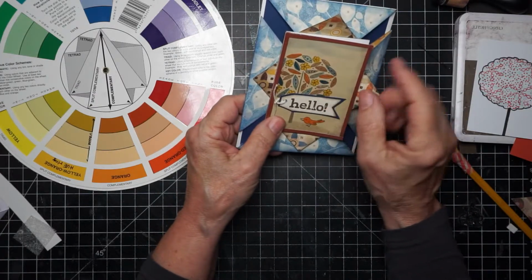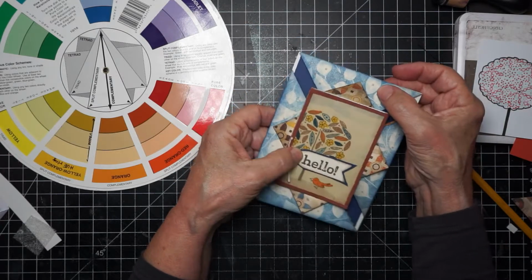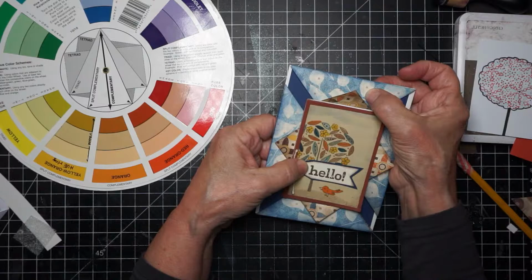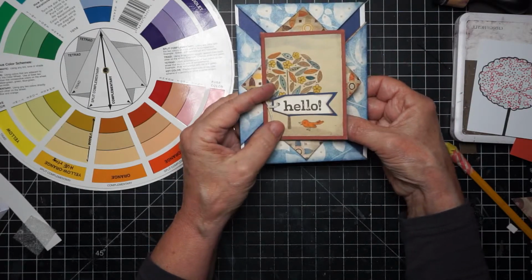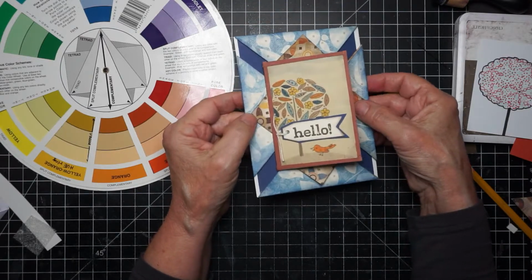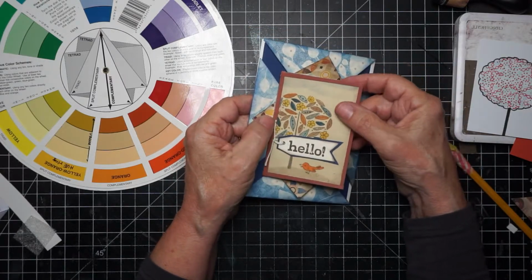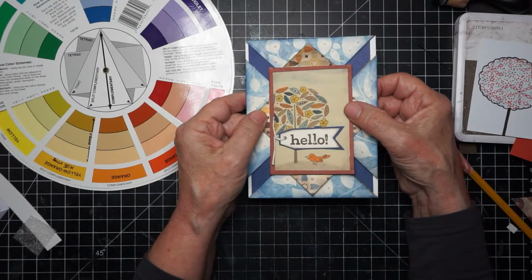So this one I think would have been better with a cream instead of this tan, because look at this. This is very slightly off white. So I went, no, it can't be white. That's too stark. But this tan was too blah. So I don't know, it may get taken off and redone.